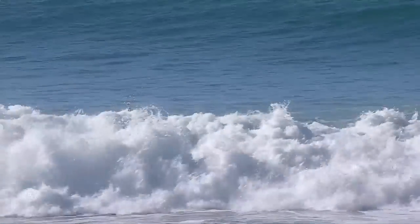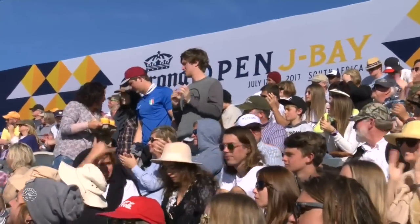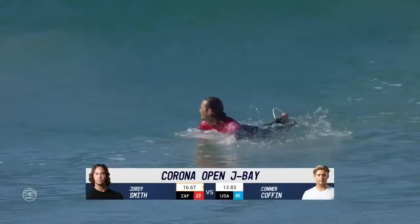He goes down. But Jordy Smith, after a mistake, dodges a ninth place finish in the event. He's through to the quarterfinals. He's going to take on Felipe. What a fight that will be for a semi-final spot.